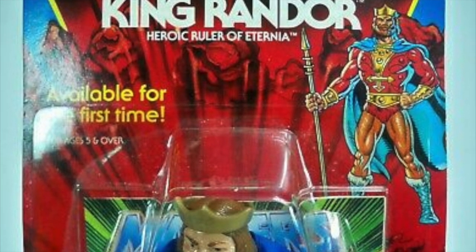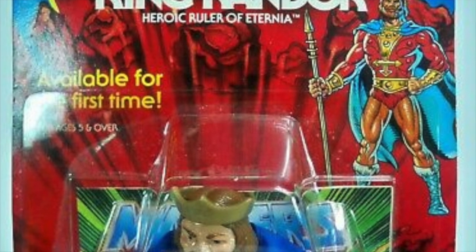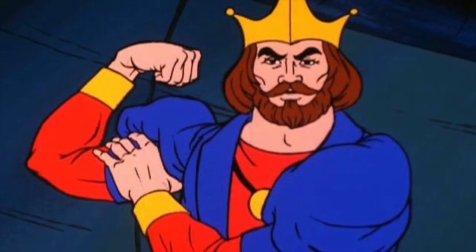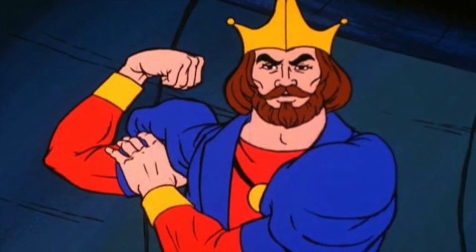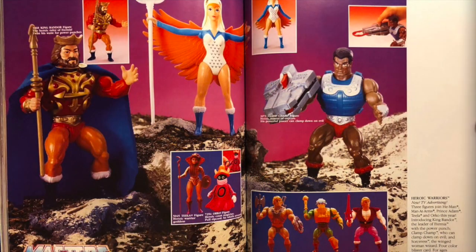But this didn't mean we couldn't do other Randors down the line, 2000X, Filmation. In fact, we did do more than one Randor eventually. But doing the first one, the vintage one, came first before we were able to get to things like the Filmation version, simply because of tooling. The first year we'd spent all of our tooling on those basic beast, reptile, and human bucks.